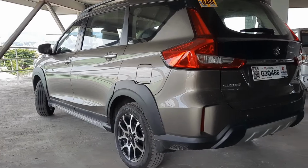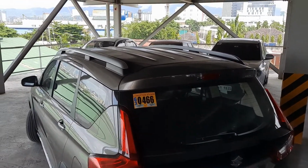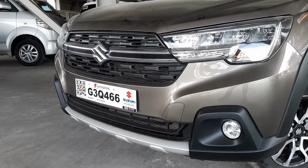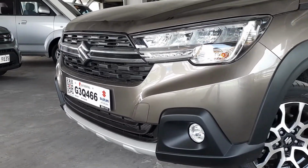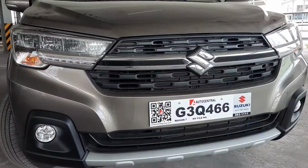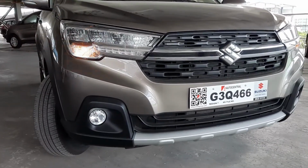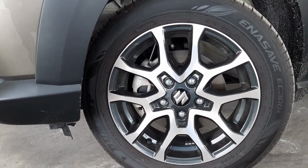The exterior of the XL7 looks taller and blockier compared to the Ertiga. Not only does it look bigger, it is also more SUV-like in stature. Up front, you have a distinct and more imposing grille that allows more air into the radiator and engine bay for better cooling. The headlights are LED, which is way brighter than your usual halogen. And you have daytime running lights, encased in a rectangular-ish housing that also improves illumination of the road ahead.